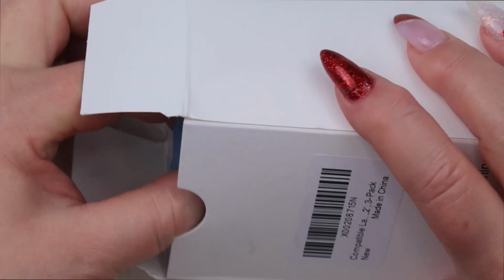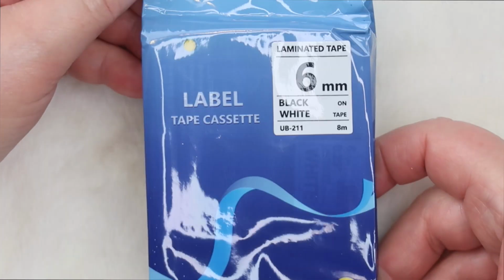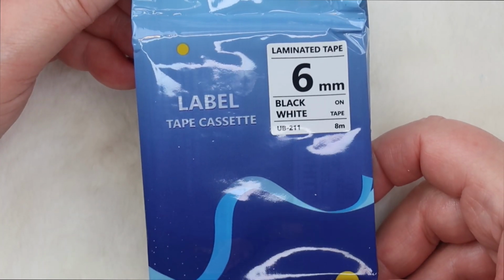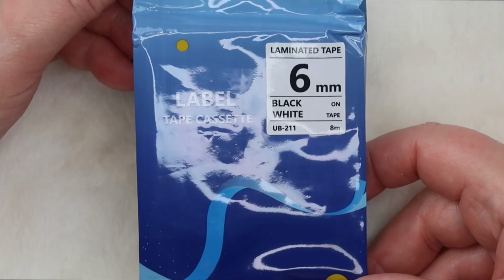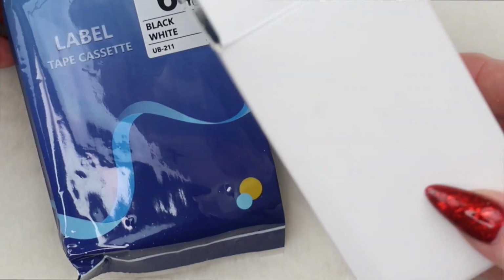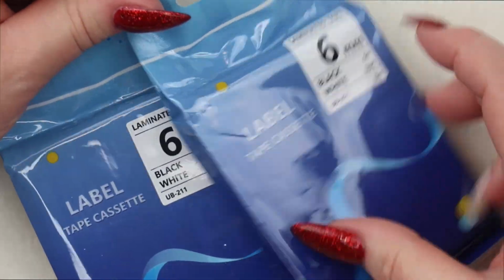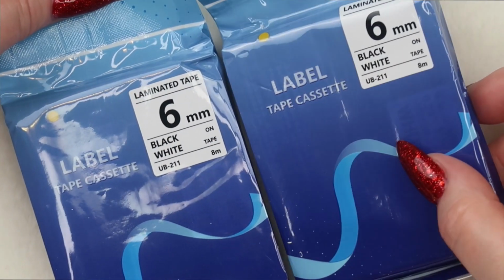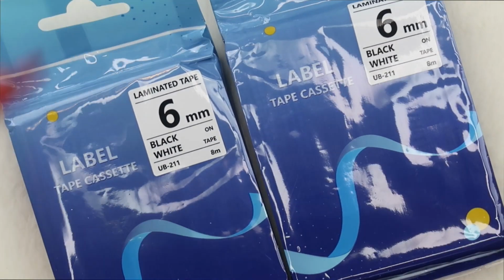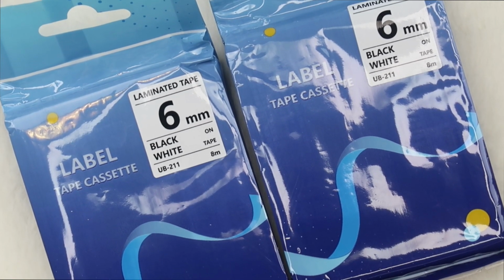Okay, so the first thing I wanted to share with you are these labels that I got from Amazon, and they are the 6mm. They're white labels with black font, and you get them in a pack of 3. So the pack of 3 was like $17. I think they might have gone up to a little over $20 now, but that's still way cheaper than I think it was like $20 for one at Staples. And this fits my Brother PTouch 1290 label maker.